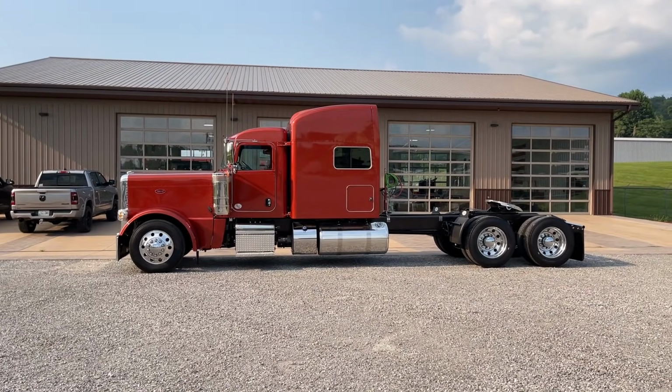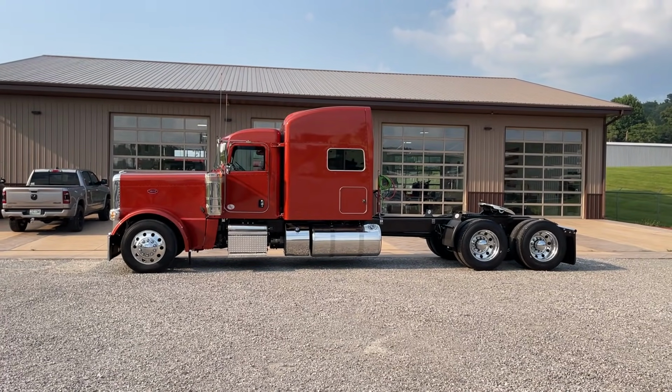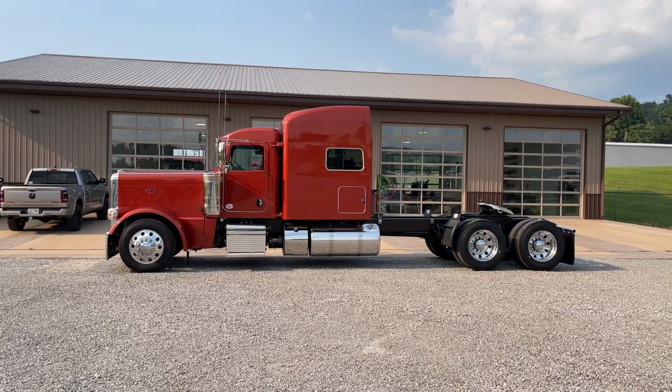All right. We're going to quit with the rambling. Let's flip the camera around. We're going to show you the truck. And we're doing a few things to this. It's pretty cool. And some paint work. So we'll just go right into it. Show you the specs and stuff. Let's do a walk around. Let's do it. Here we have it, 2022 Peterbilt 389 extended hood with a 605 Cummins and 18-speed transmission.